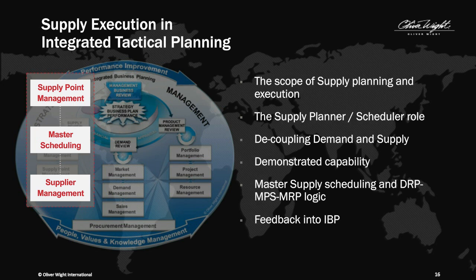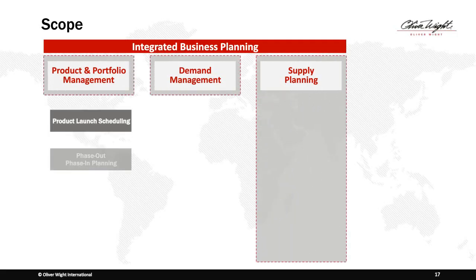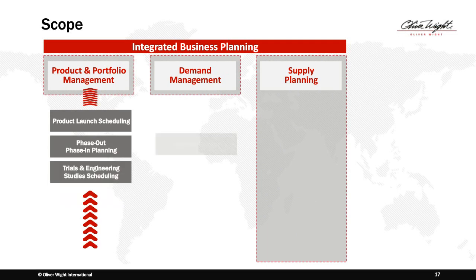All of a sudden your warehouse is full because you're not selling as much. Demand will tell you about individual customers and the monitoring will pick it up. But very often supply see it in a different way and both sides need to tell their own story and raise the flags where necessary to the integrated business planning process so that action can be taken as quickly as possible.